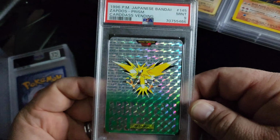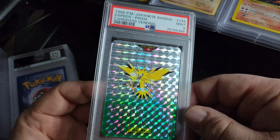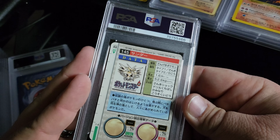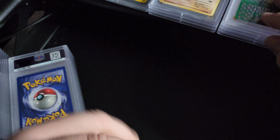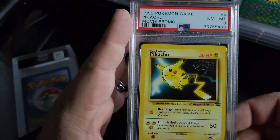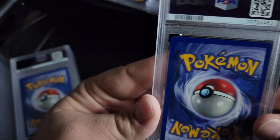Ooh, right in the nuts. This card looked freaking gorgeous. Really sad it got a 9, actually. I was hoping to add a PSA 10 Zapdos to my collection, but I guess we are not. I believe I have that in a 9 already. This card also went through, pulled it out of my bulk. It was Gem Mint.